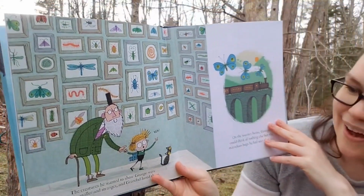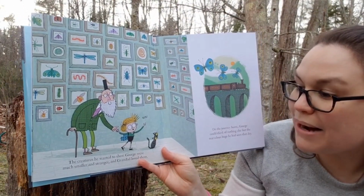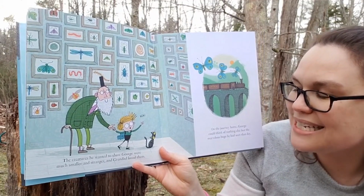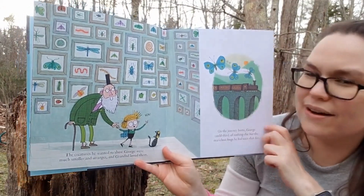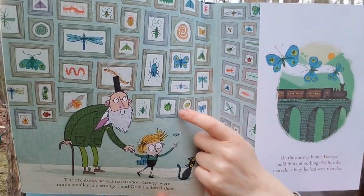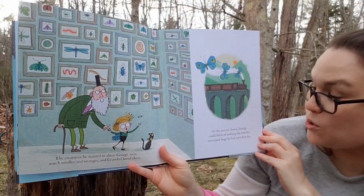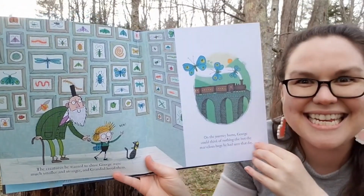The creatures he wanted to show George were much smaller and stranger, and Granddad loved them. Wow! Do you have a favorite here? Look at these cool curlicues, or these fun colors. On the journey home, George could think of nothing else but the marvelous bugs he had seen that day.